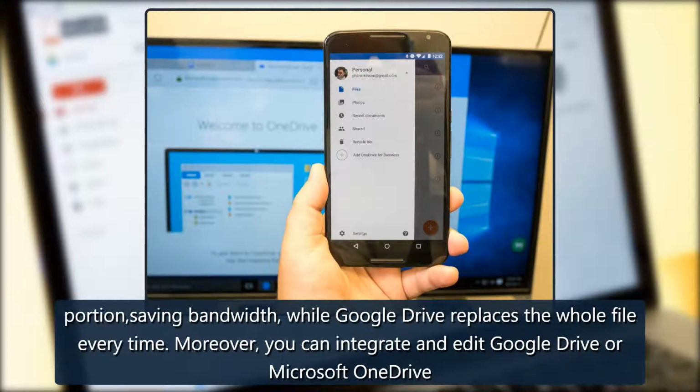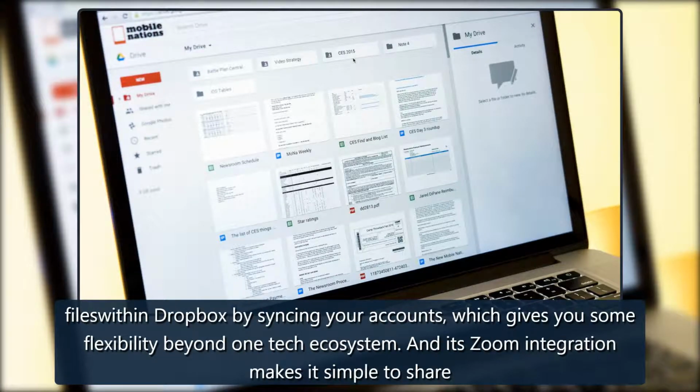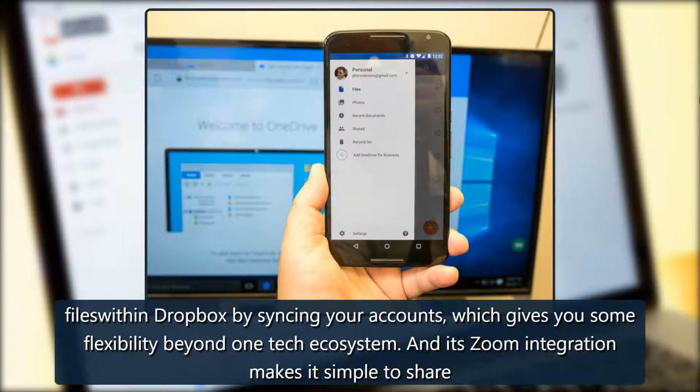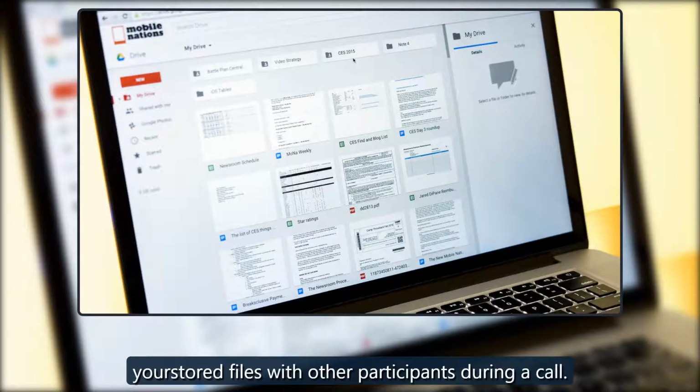Moreover, you can integrate and edit Google Drive or Microsoft OneDrive files within Dropbox by syncing your accounts, which gives you some flexibility beyond one tech ecosystem. And its Zoom integration makes it simple to share your stored files with other participants during a call.